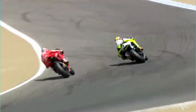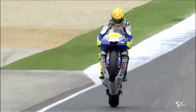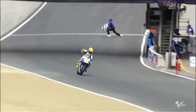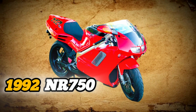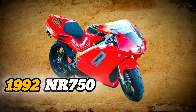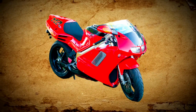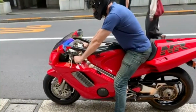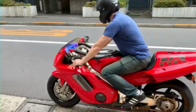Eventually, Honda retired the NR500 and shifted its focus to the NS500, which had a more traditional 2-stroke engine and performed better on the track. In 1992, Honda gave the oval piston another go with the NR750, a road-legal bike. They only made 300 units, each priced at a steep $50,000, a fortune for that time. However, due to high production costs, Honda discontinued the oval piston engine for good.